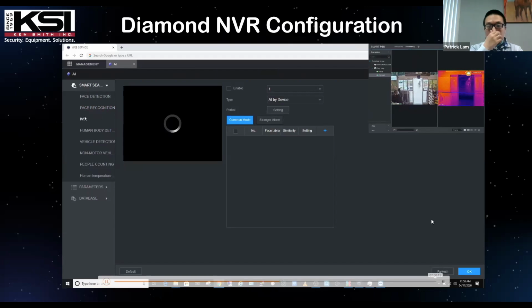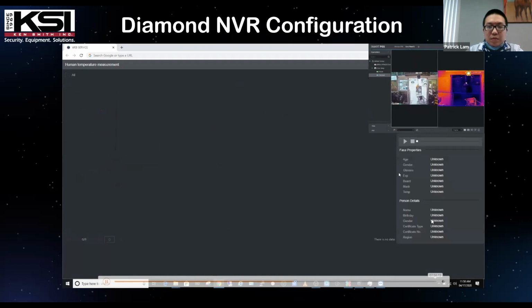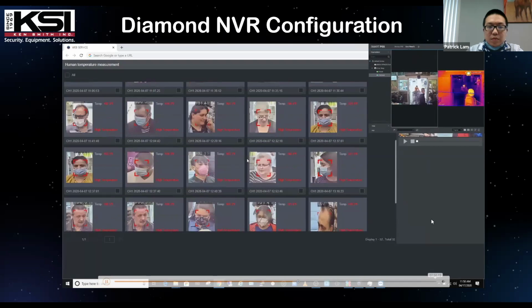But our main solution here that we're trying to provide and show is actually human temperature. So here you can search for human temperature. You can select the range, and let's go ahead and pick last week. On the 7th, and we can go ahead and click Smart Search. Under Smart Search, it'll populate all the data, the snapshots that have been taken on that day.